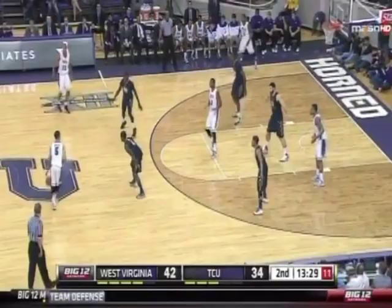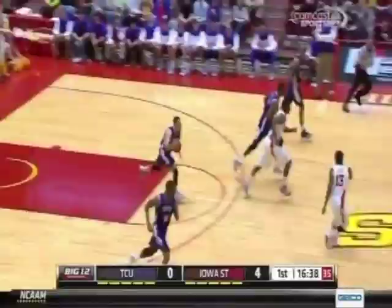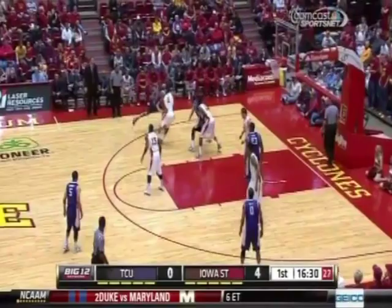Green, first points of the game. They need him to step up. That's huge right there. Taken by Anderson. You've got to put a body on Melvin Edgem every time that shot goes up, and he still may be able to get around you to get the rebound. Green attacks and scores the first deuce.